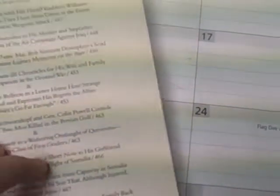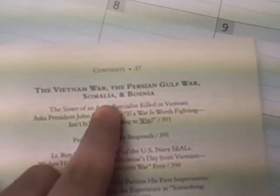Let's see what else we have. We have the Korean War, the Cold War, and wait, go back a little bit. Vietnam, Persian Gulf, Somalia, and Bosnia. Okay, and these are all the places where our soldiers have been. And all of these letters printed in here are real letters because they've been sent in. So the layout of the book.